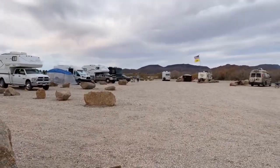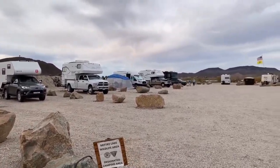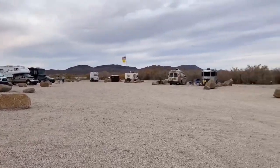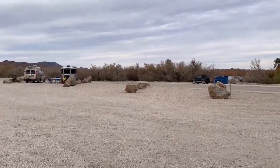You have a level graveled area. They've got this segregated off into different campsites. You see all these boulders segregating off some different campsites for you.